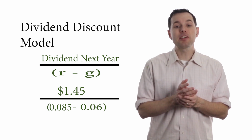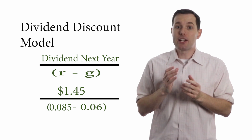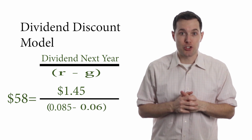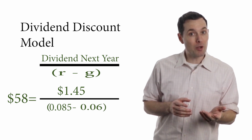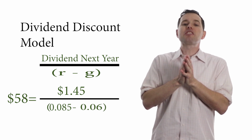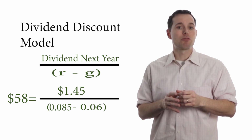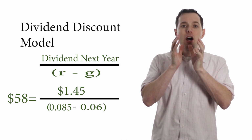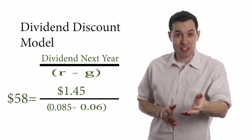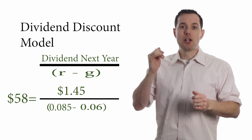So all we have to do is take next year's dividend and divide that by R minus G, where R is the required rate of return and G is the expected growth rate of the dividend. That gives us a fair value of about $58 per share. So with a current price of about $43 per share, the $58 price target looks pretty good. Now, I think it's important to remember that one of the holes of the dividend discount model, especially the Gordon Growth Model, is that we are assuming that the dividend growth rate will stay at 6% forever. And that may not be the case. I expect it to vary, but the math here assumes it'll be consistently 6% no matter what.